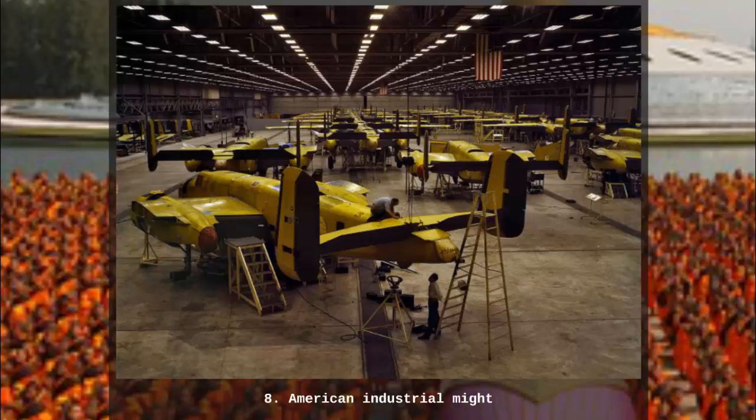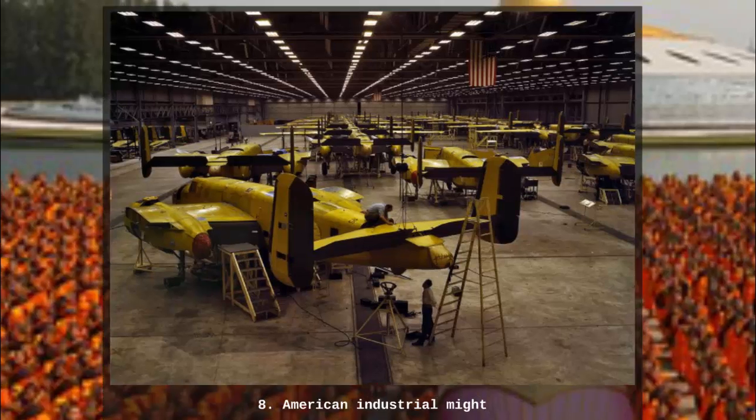Look at the image here. It was taken in October 1942 at the B-25 Bomber Assembly Hall in Kansas City. It isn't a colorization, but an actual color photo taken in 1942 using color film. What we sometimes forget is that World War II was in color, vivid Technicolor.